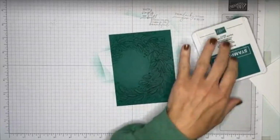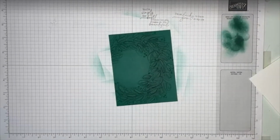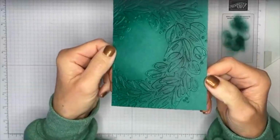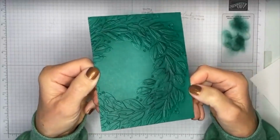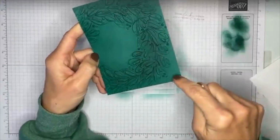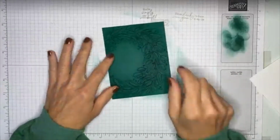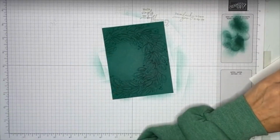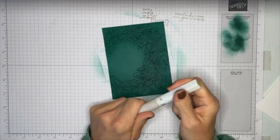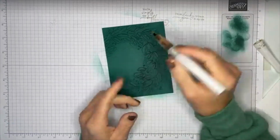So there we go. I don't know if that translates well to the screen or not, but if you can see, it kind of just highlights the leaves a little bit more, and it differentiates the center and the edges, so you can pick up where the pattern is. The next thing we're going to do, I am going to use my Gold Wink of Stella pen.